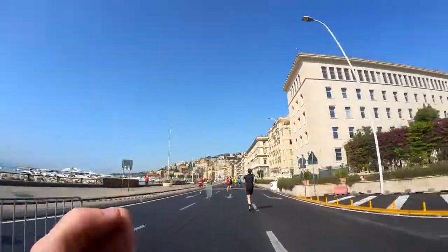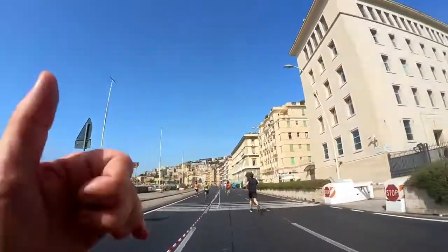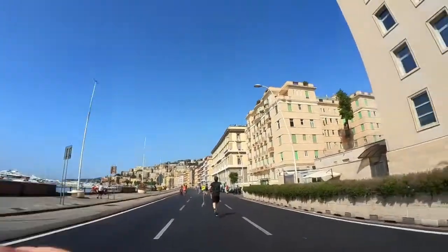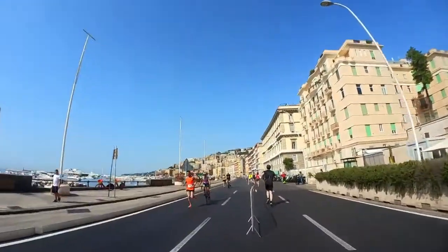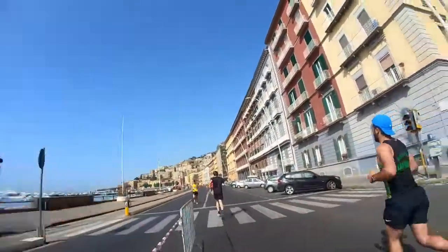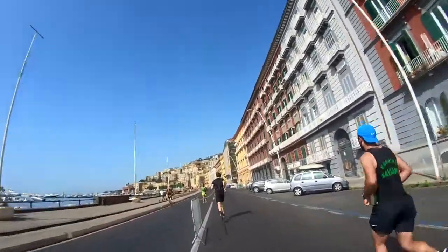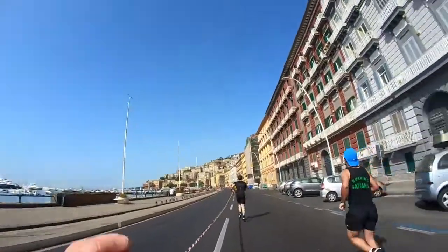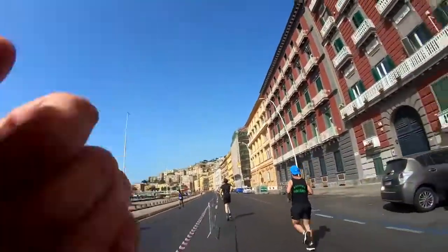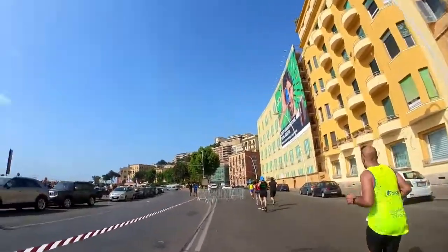On the right-hand side, this square block of a building is the American Embassy. Here I can just about see the fastest runners running in the opposite direction. And I noticed that they just didn't have the energy to even say hi to me. So that's when you know that they're really getting tired because of extreme heat. I rate the heat here at about 35 degrees Celsius, if not more.